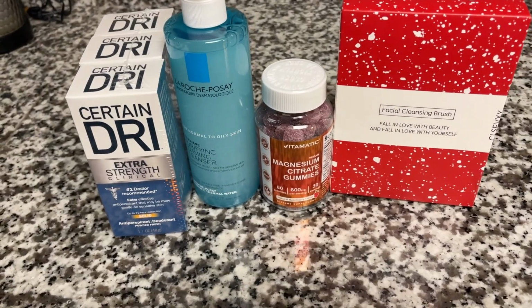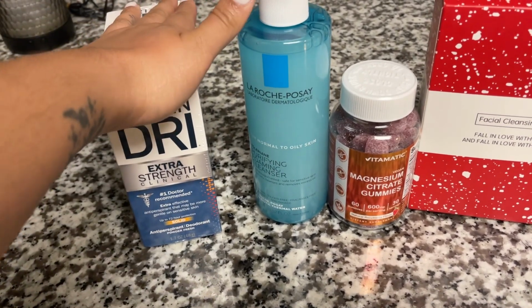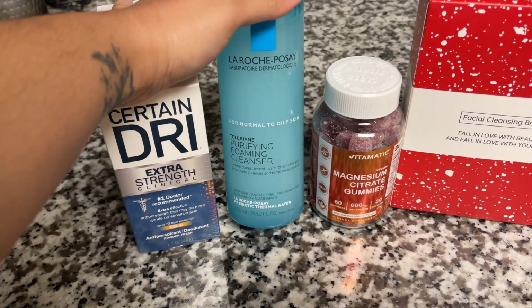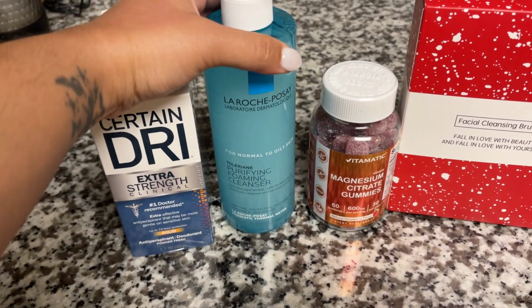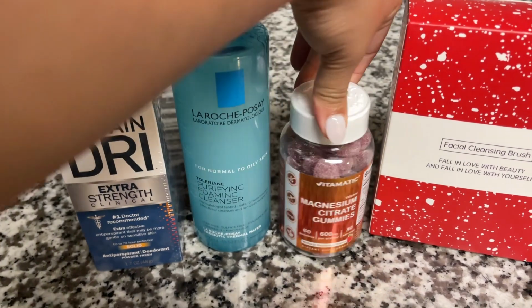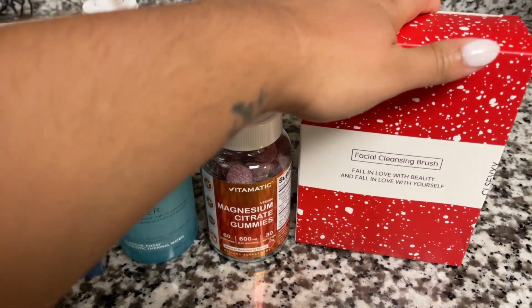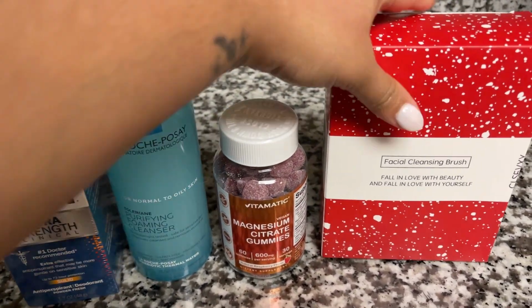So I just got my second Amazon package. I got a 3-pack of my deodorant. I like this one, keeps me dry. I got some face wash. I haven't tried this one before, but I've heard nothing but good things, I'm sure, as we all have. I needed some more magnesium gummies. Well, vitamins, and Target didn't have the ones I usually have, so I tried this one. And Jada wanted a cleansing brush to get more into her skincare, so I got her this.